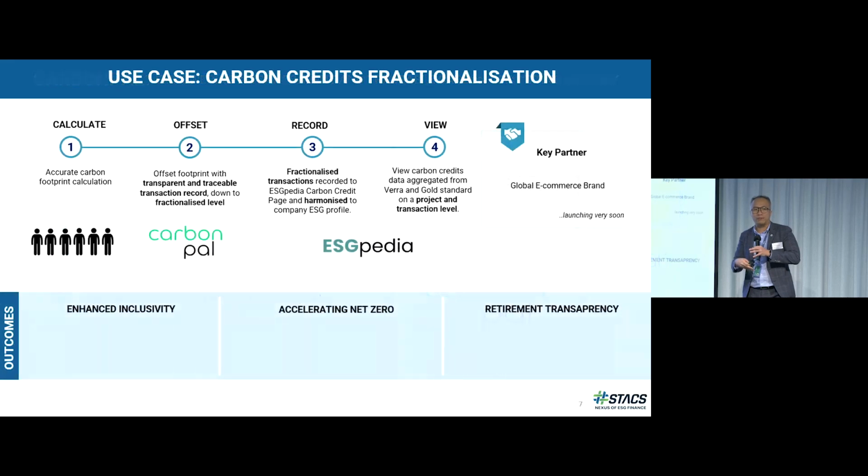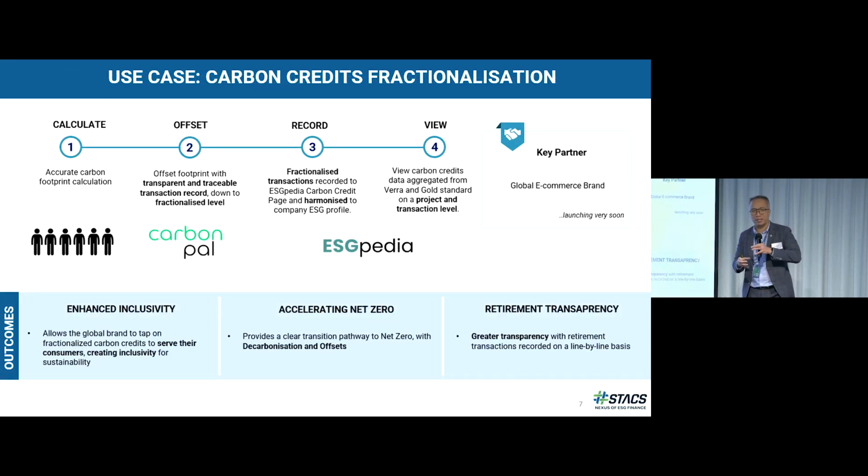To dive a little bit deeper into how it all comes together, we have a real use case now. This use case, to be more exact, is actually going to be launched next Tuesday, when I'm at COP27. So it's going to be launched next Tuesday while I'm in Egypt, but we have a team also launching it here in partnership with a global e-commerce brand. This is going to be launching next week.